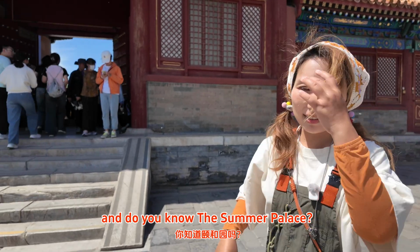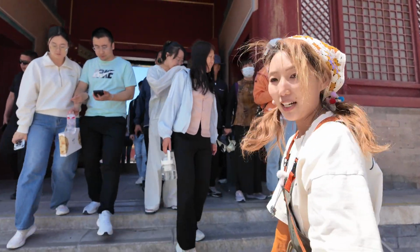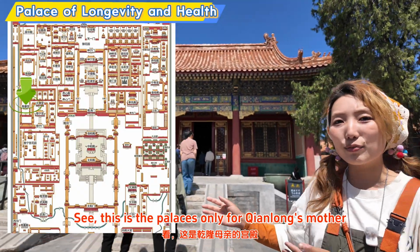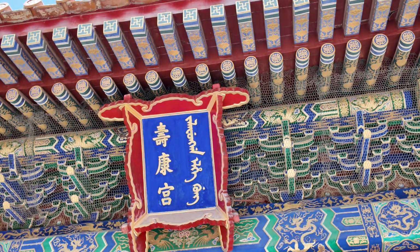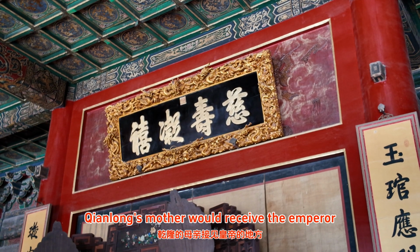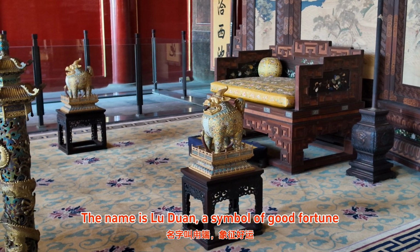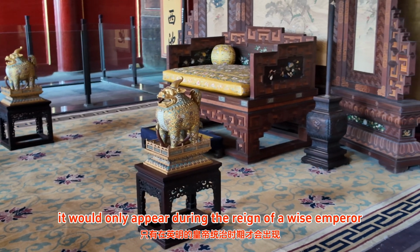And do you know the Summer Palace was also built by Qianlong for his mother to celebrate her birthday. A very good son. See that? This is the palace only for Qianlong's mother, separate from other consorts. This is the place where Qianlong's mother would receive the emperor. And look at that chubby mythical creature. The name is Lu Duan, a symbol of good fortune. It is said that it would only appear during the reign of a wise emperor.